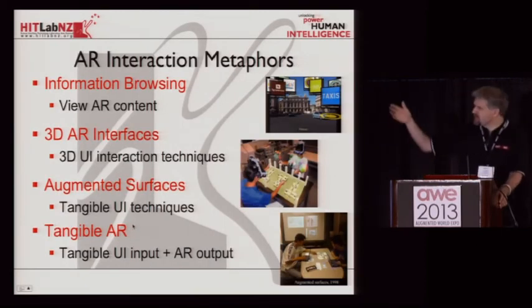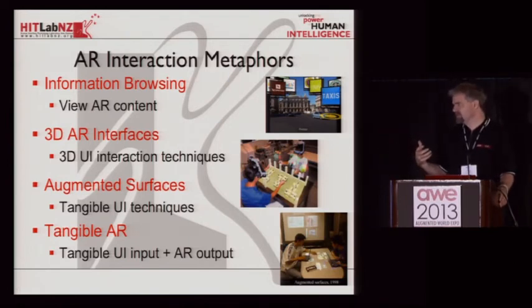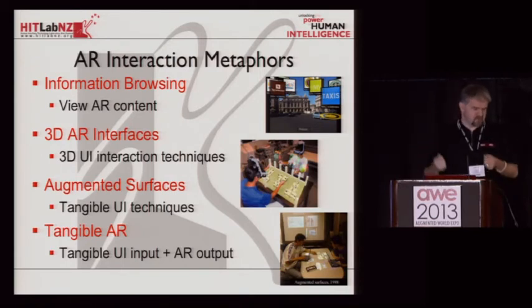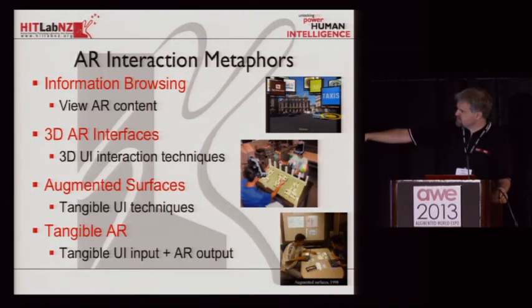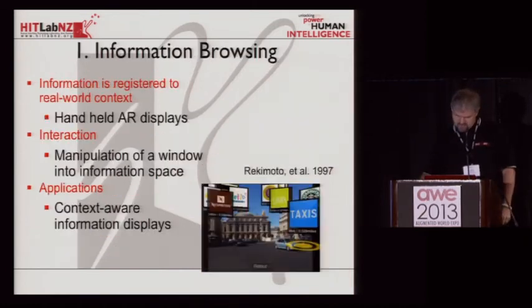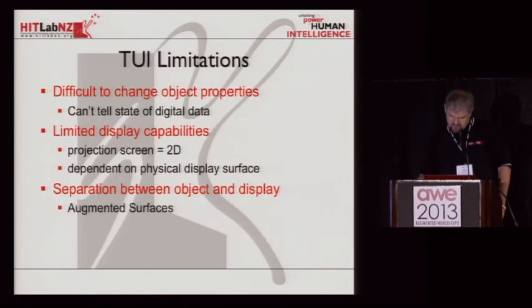Let me talk about a variety of interaction metaphors. The metaphor is really important because if people understand the metaphor, then they can really easily understand how to use your system. Many AR applications we see right now are mostly just information browsing. You can use your handheld AR to see content in the real world, or you hold a magazine ad up in front of your web camera or your phone and you see content popping out of it, but with very little interaction. A lot of what we're doing at the HIT Lab is at the bottom here, which is what we call tangible AR, where you can use physical object design principles and combine them with AR output. Let me skip through these a little bit.